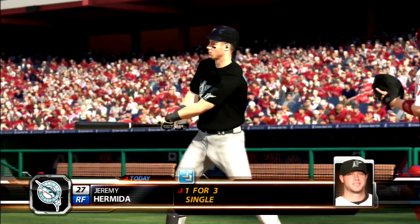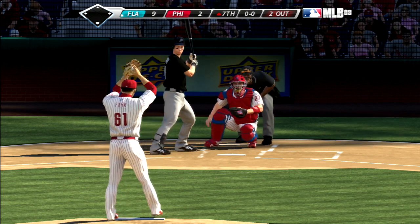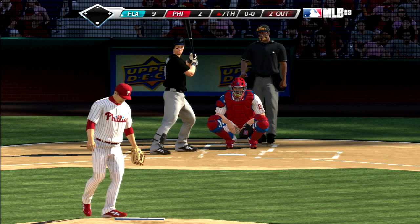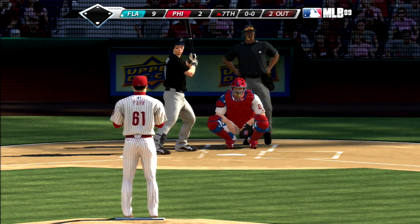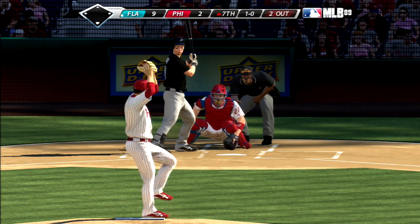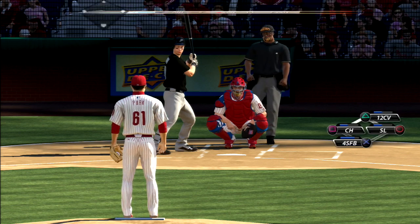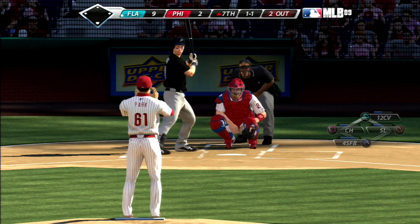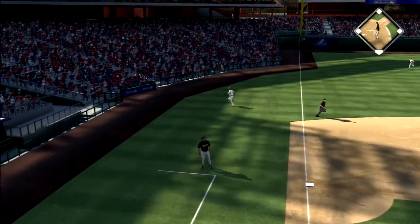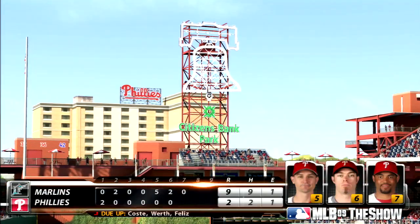Jeremy Hermida will get another crack, 1 for 3 thus far. And boy, I don't know about this strike zone. That misses high apparently, and it's 1-0. Come on already! Just does manage to get a piece there as this is bounced foul. And this is hit high in the air and crossing into foul ground behind third. Feliz has got it, and the side is retired. So they go quietly here in this half inning.